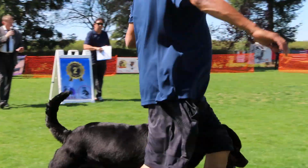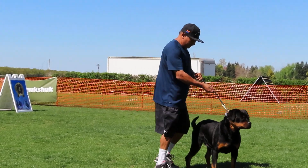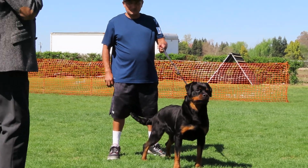Dynamic, effortless strutting action. Croup set gets a little bit higher when moving. Very nice temperament and social behavior. Excellent. Thank you.